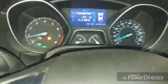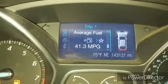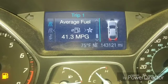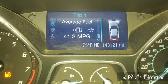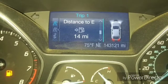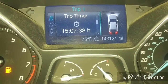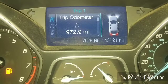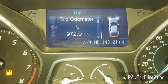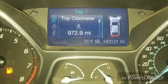Okay, so we are in Jacksonville. I made it, and I'm going to show you guys the numbers real quick while I'm at this intersection, because I'm going home to go to sleep. So real quick to summarize: 41.3 miles per gallon, so it improved by 1 mile per gallon since my one fill up. 14 miles to empty. I'm pretty sure it's less than that. Trip timer 15 hours 7 minutes and 972 miles. So 65 miles an hour average, maybe 64. I don't know. I'll recap tomorrow when I wake up and give you guys the hard numbers.